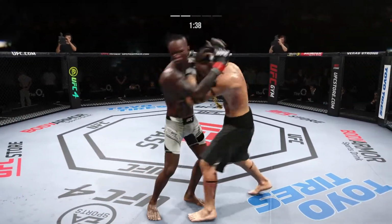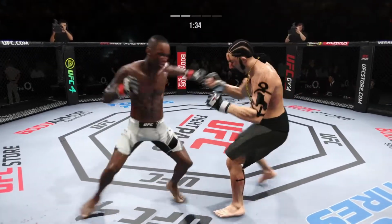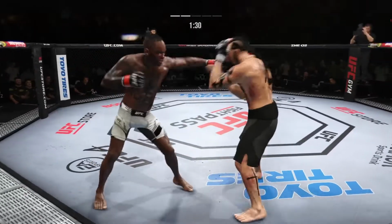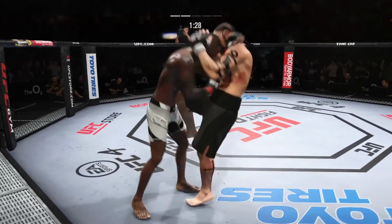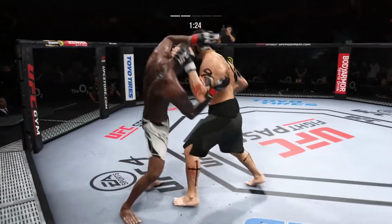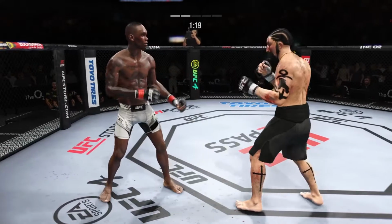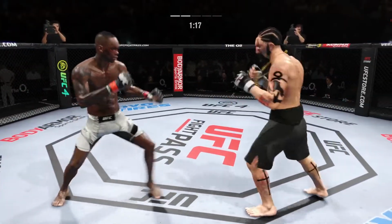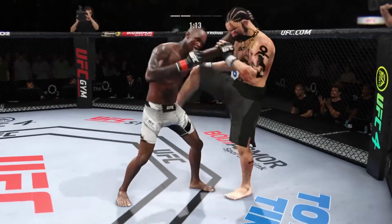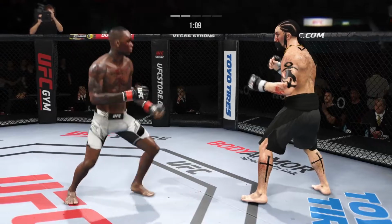All right, he engages in a single collar tie here. And both guys really throwing with authority. Timing his shots pretty well here early, DC. He's doing a great job of mixing things up, keeping busy, being very active. Right hand punch from the clinch. All right, single collar tie now. Muay Thai plum. Just a slip there. Single collar tie now. Nice kick. These guys are going at it.